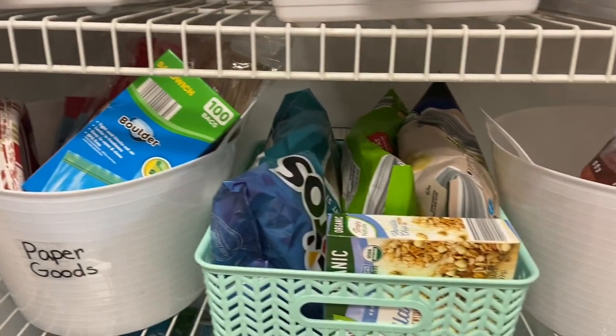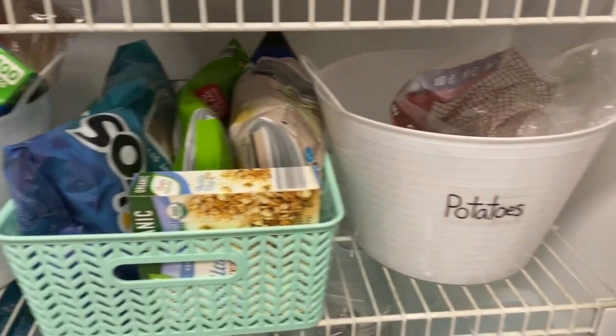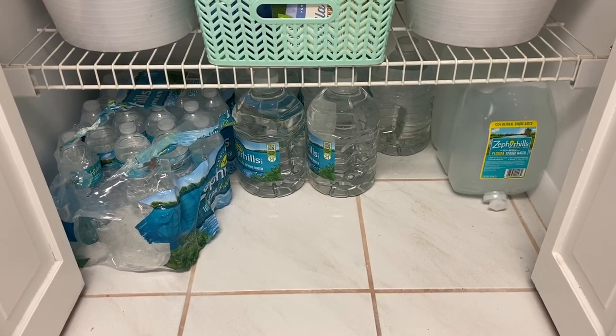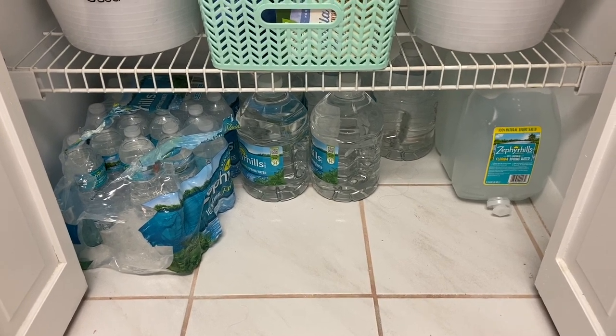And then over here, we have all the items that we haven't opened yet, kind of like my overflow item. And then over here is where I have all the potatoes. And I still kept their waters down below because it's the best place to put the water at in our house. And also it's easy access, so it's not in the way of anything. And I think it's perfect down here.